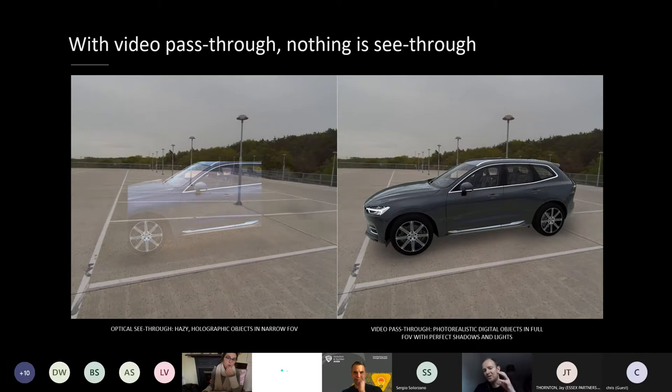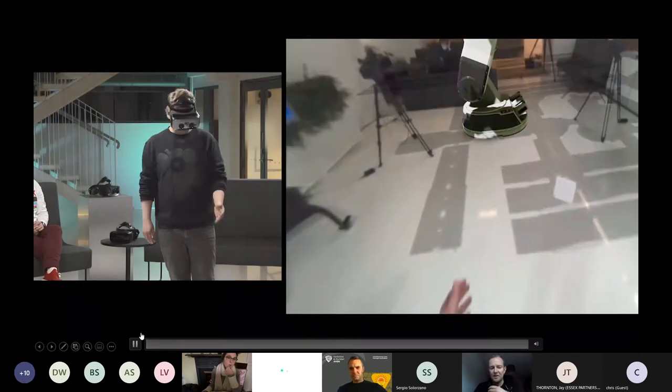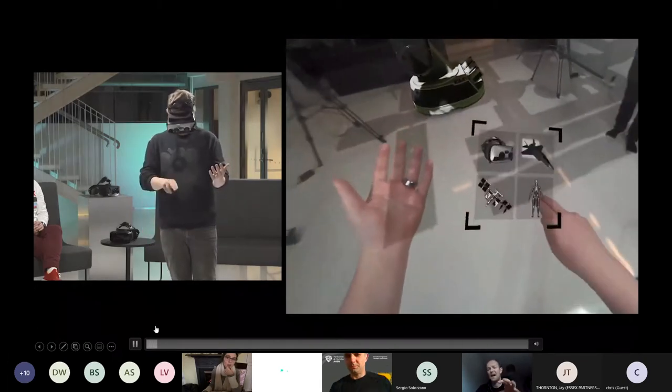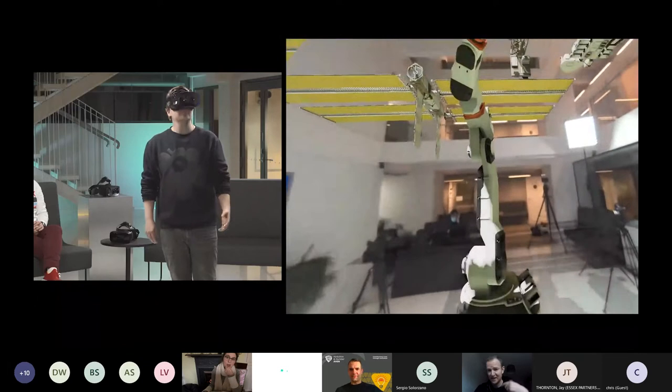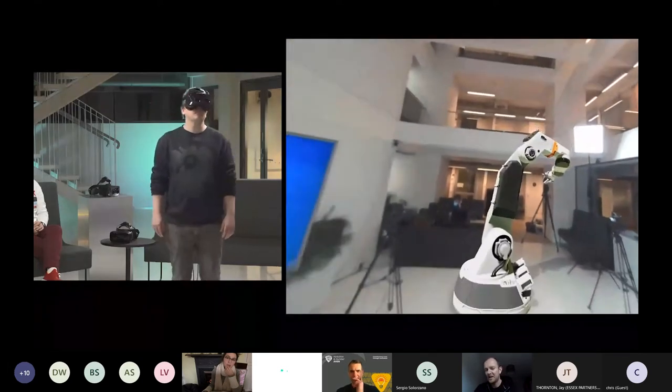With Varjo mixed reality, we fuse the real and the virtual worlds together. So you've got realistic lighting, reflections. The virtual object is entirely solid, so it looks as realistic and as immersive as possible. Now, this video I'm playing now, hopefully the internet gods are being kind and you're seeing at least a few frames, shows the new Varjo XR-3 in action.